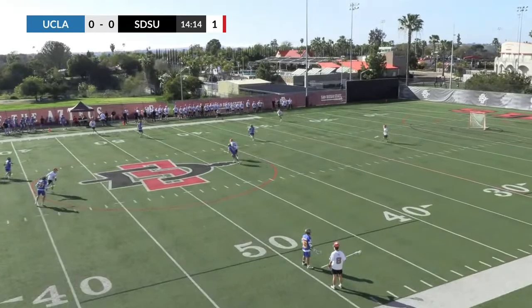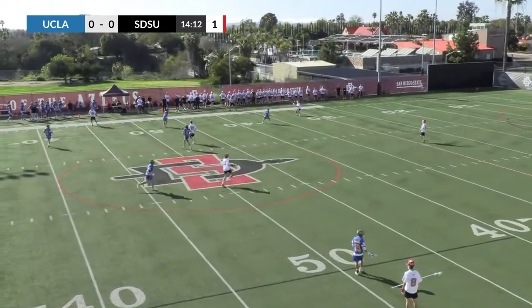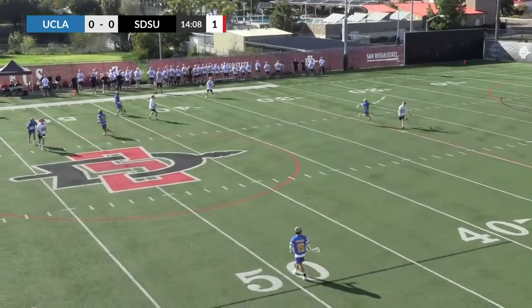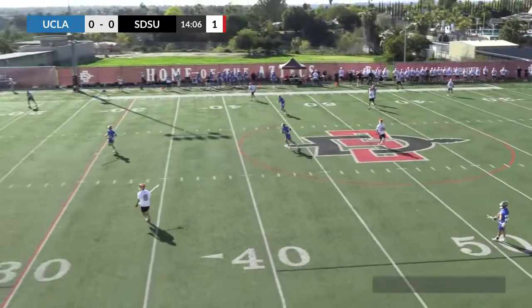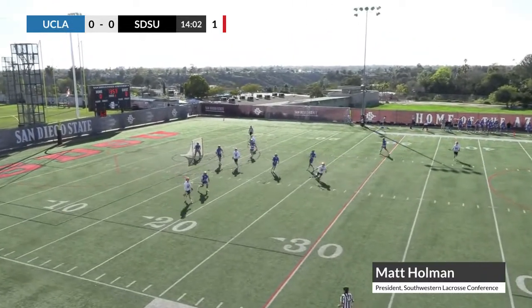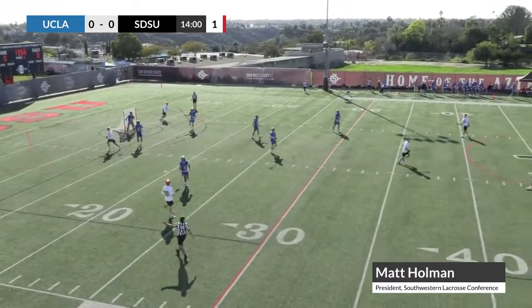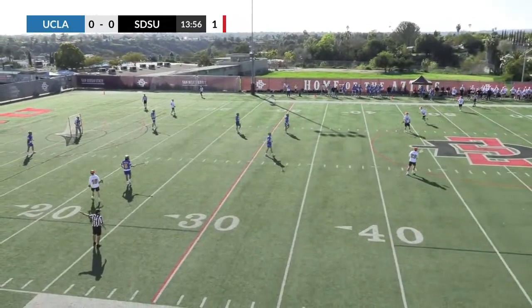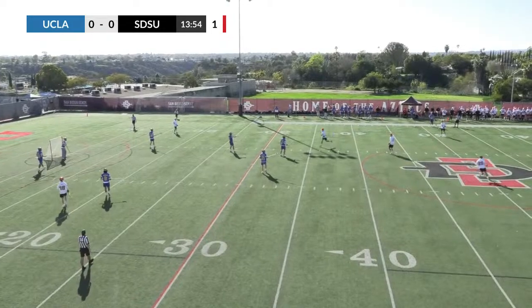As we settle in for this contest between SLC Division I foes, I am Matt Holman along with the TVX video crew here at the beautiful campus of San Diego State University. Sunday afternoon, 66 degrees. And yes, the sun is shining for those of you in areas that might not be as nice.